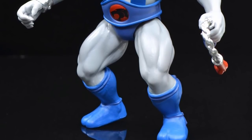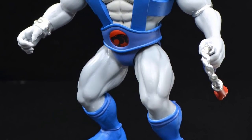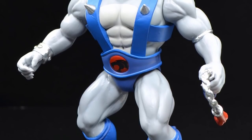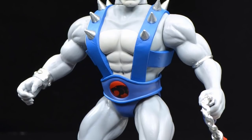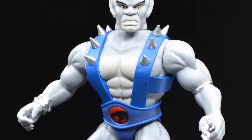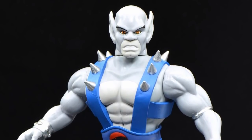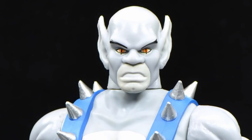Yeah. And Panthro, you can kind of see a little bit better now because he doesn't have the skirt, how the legs come apart and work. I can't really see in there to see exactly what it is that's going on there. His spiky suspenders are nice and sharp. I don't know. His head may be a little thin, or tall or something like that compared to how he looks. But the paint apps right there on the face is what sets it apart from the retro for me. Right. They actually went in for some painted detail.